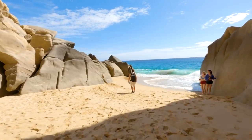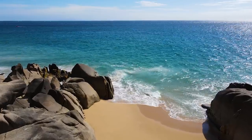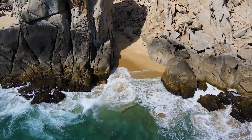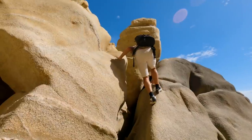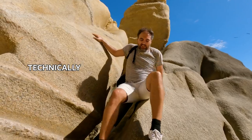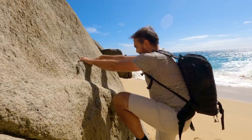As beautifully blue as this water is, these waves right here are deadly. The Pacific side of the ocean around Cabo is known for dangerous rip currents and undertows that drag even the strongest swimmers out into sea. We have no idea how to get from where we are now to the other side that actually has the nice beach. Technically you can get there, but it's a bit tricky. You have to squeeze between some rocks.